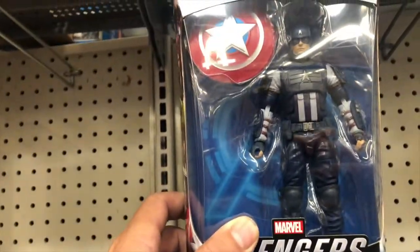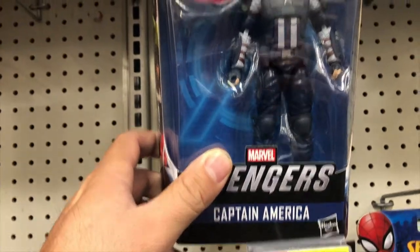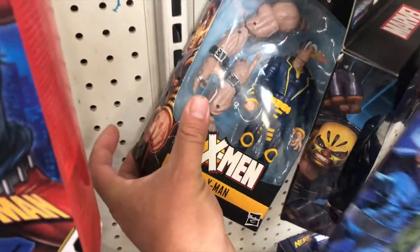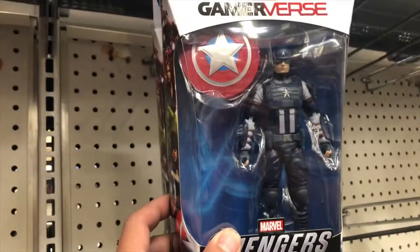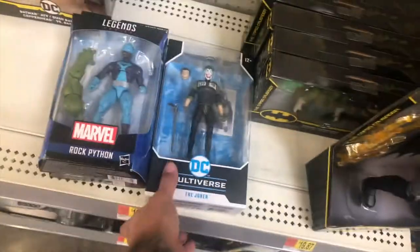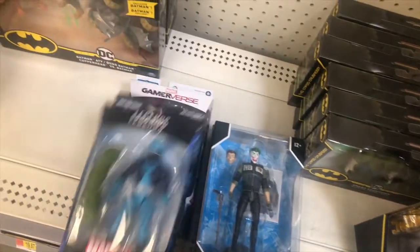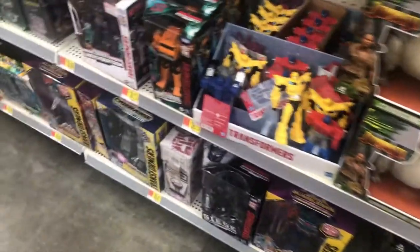So a few Marvel Legends, Captain America. These are the only other Marvel Legends they have. Another Captain America. Yeah, that's pretty much it. I found this Joker. He looks pretty cool. I never really saw where he came out. I don't even know where he comes out. I think it's from Gotham Knights or something like that, the video game. I don't know. But nothing else.